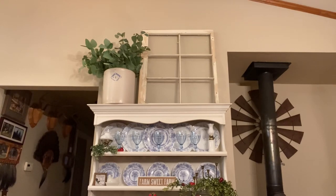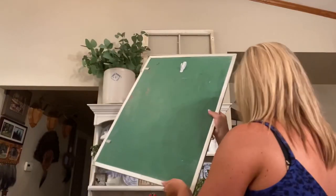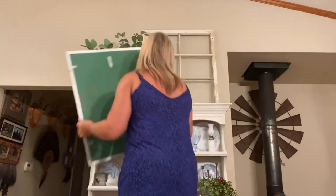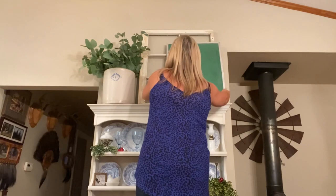So now we're going to start to focus on the top of the hutch. The items that are there, like I said, I used for the springtime. This old chalkboard came from the Kingston school that I attended. They were cleaning some stuff out and selling some things, and I had purchased it from them. So I'm going to use that on top of the hutch.